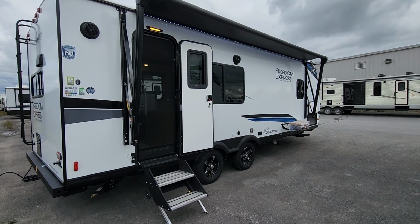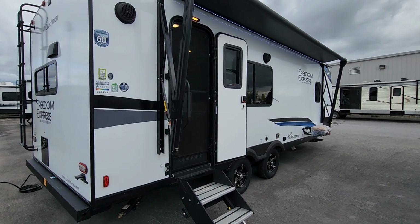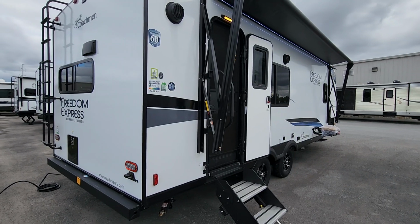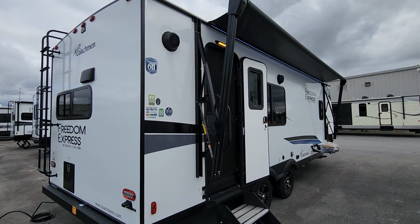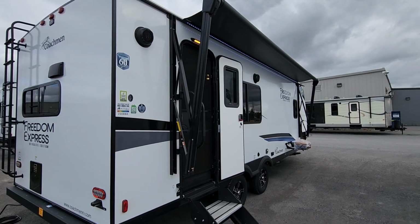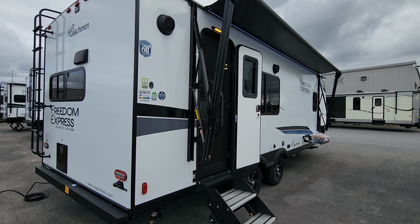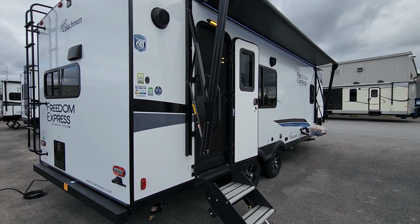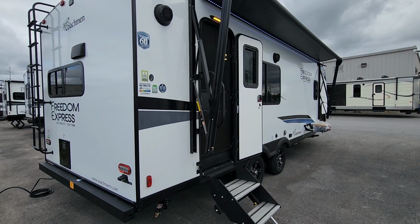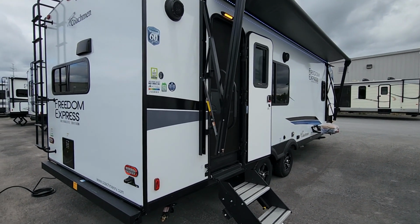You have dual Azdel, so Azdel is the backer that they use on the fiberglass. It is not something that can absorb water. It's a man-made product. It is also a better insulator, and it's also going to sound deaden, so you're not going to hear as many of the campers outside when you're inside and want that quiet. That is also lining the interior wall, so you have no wood products from the inside wall right through to the outside of the fiberglass. So there really is nothing there to absorb water. It is going to help certainly make this coach look the same 5 years from now.